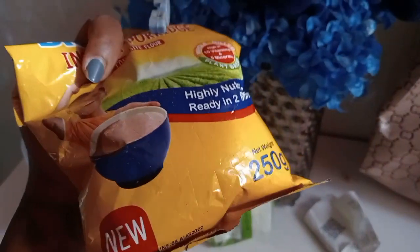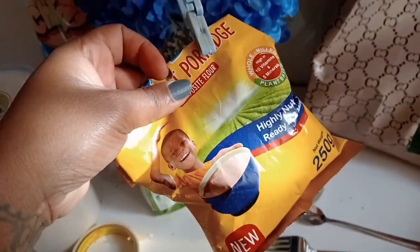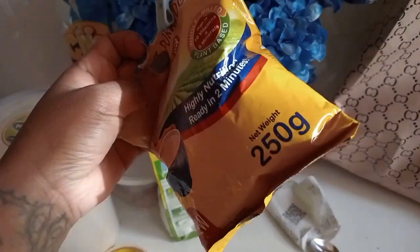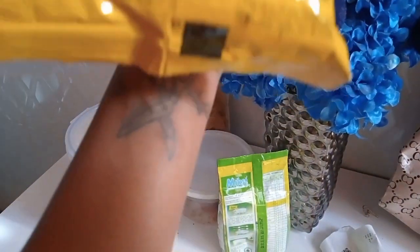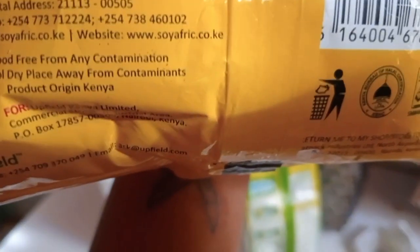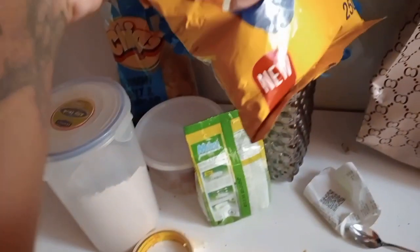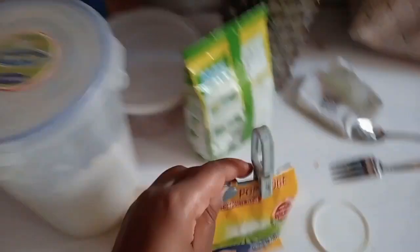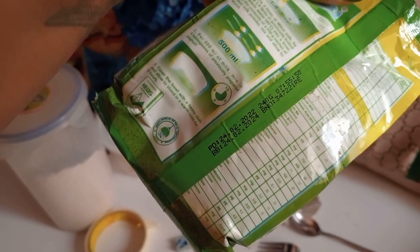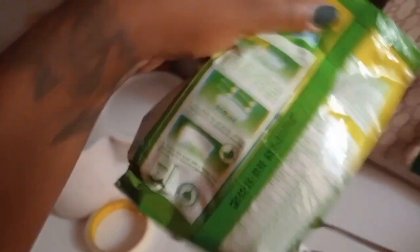Here's what I managed to get. This is the Uji Blue Band. I bought it just to taste how it is, and to be honest, I didn't like it. I'm just looking for the expiring date so that I can know if I'm going to carry it or maybe toss it out. Yeah, this one has expired, so this one I won't go with it. And this one is expiring very soon.